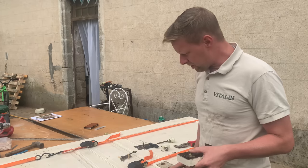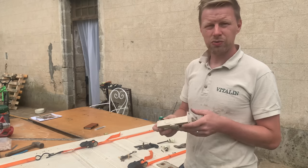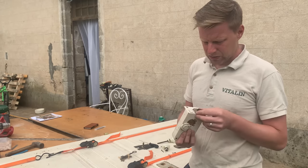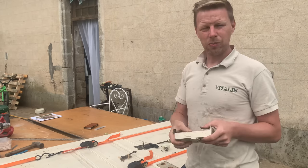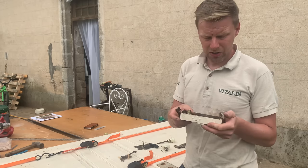Next step, I've just took the original lock off so I can get some of the paint off as well. I'm wanting to try and use one of the original locks because it's exactly the same brand as the ones that I've already got upstairs on the third floor. It's a bit battered, but I think with a bit of work it'll come up lovely. I've took the back off to see how it's all looking inside, and it's not too bad to be honest.